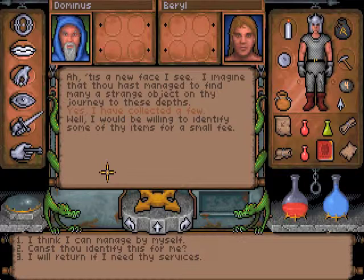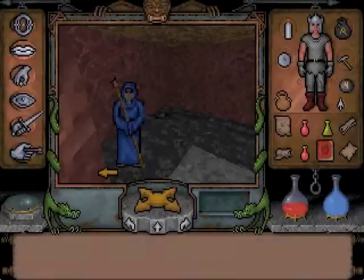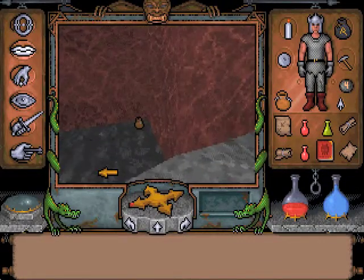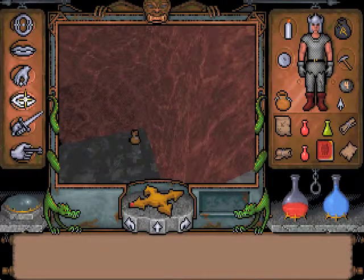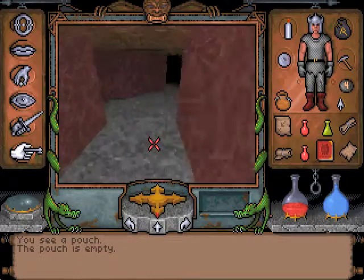Well, I'm not that bothered about him identifying things, really, because I now have the chant for identification, so soon I'll be able to do it for myself. So really, I'm not going to let him take my money off me. I will return if I need their services. Hello? Pouch? What's in the pouch? The pouch is empty. Nothing's in the pouch.